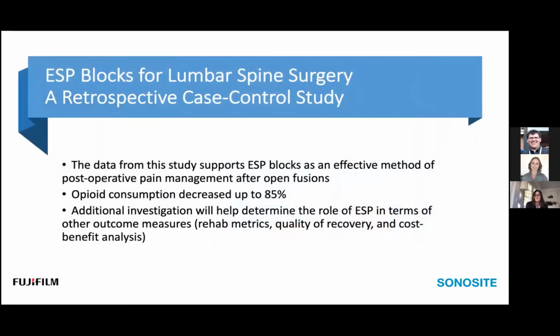The take home from this study was that ESP blocks are an effective method for postoperative pain management for open fusions. We saw a decrease in opioid consumption up to 85%. So our goal this year is to do additional investigations to help determine the role for ESPs in terms of other measures, including rehab metrics, quality of recovery, and a cost-benefit analysis.